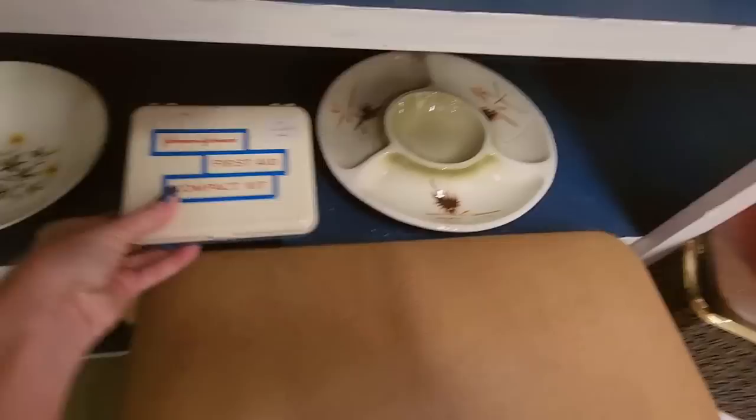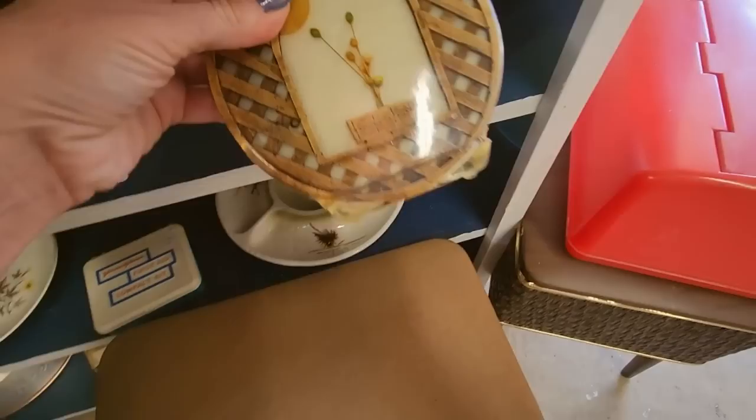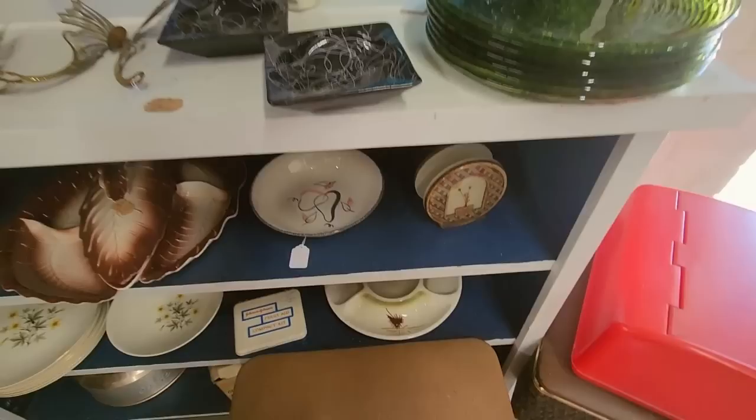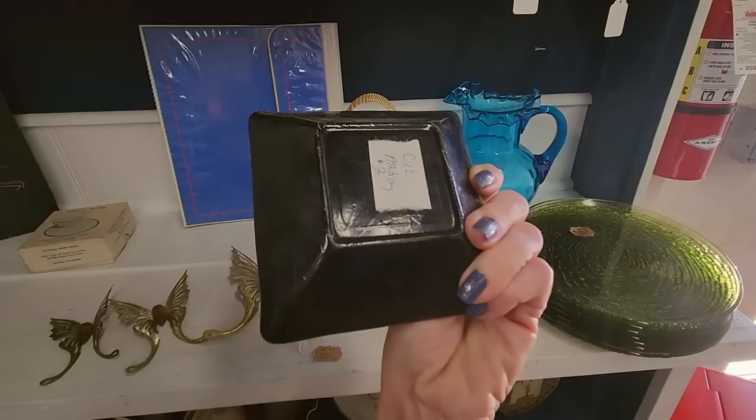Oh, I like the napkin holder. That's pretty. It's glass. I like that. I've actually been looking for a new napkin holder. I have one, but I don't like it. It's very wobbly. Here we have some ashtrays. Cool pattern.